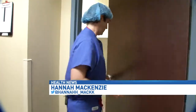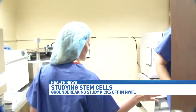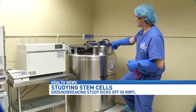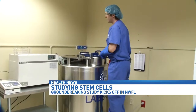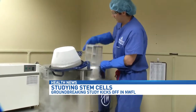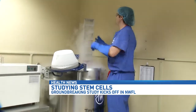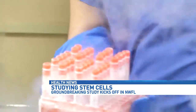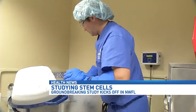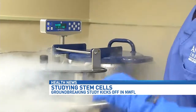But before the treatment is made available to patients, it has to be approved by the FDA. Currently, stem cells are utilized most in cancer research and treatments. But Dr. Adam Ans of the Andrews Institute wants to change that. Dr. Ans is spearheading a 5-year study putting regenerative medicine to the test, using stem cells to regrow knee cartilage. The Andrews Institute already uses stem cells, but this new method could be a game changer.